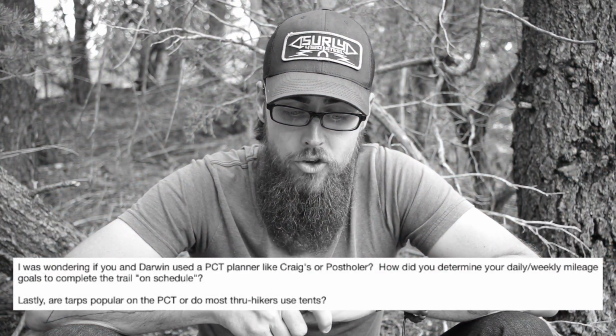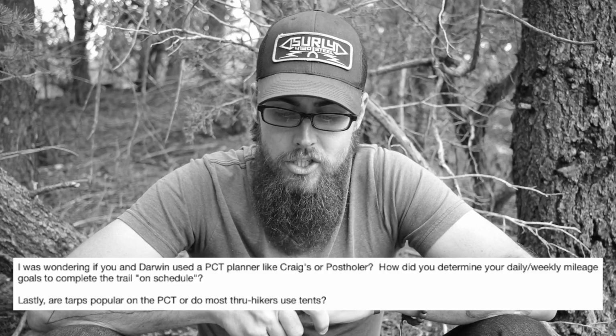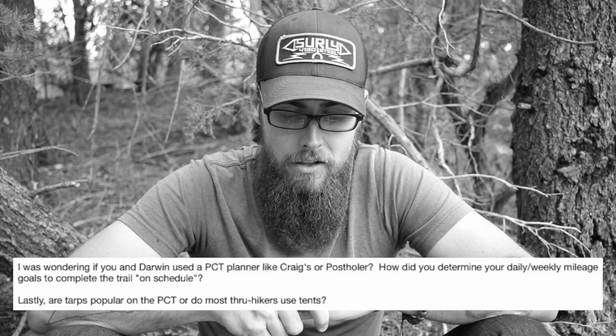All right, so this next question kind of coincides with the last one, and it says, I was wondering if you used a PCT planner like Craig's or Postholer. How did you determine your daily/weekly mileage goals to complete the trail on schedule? Lastly, are tarps popular on the PCT, or do most thru-hikers use tents? So I would assume that you think that I've already hiked the PCT, which I haven't. I'm planning my PCT hike for 2018, just like you.